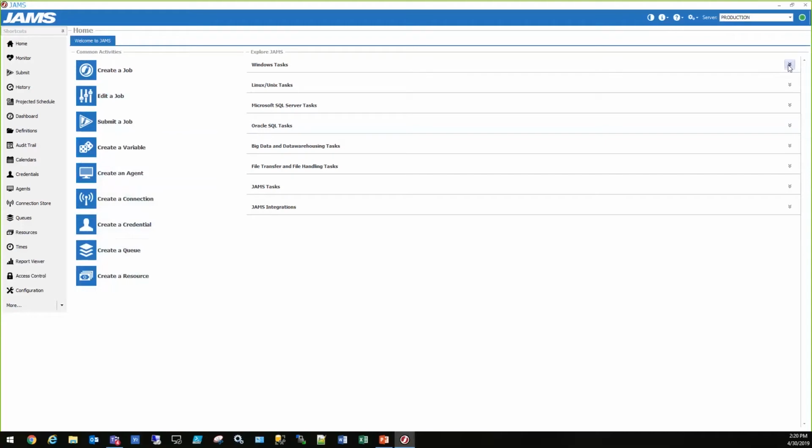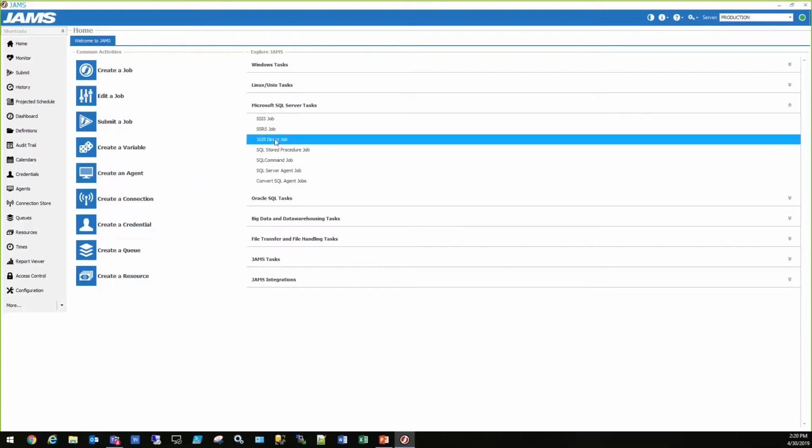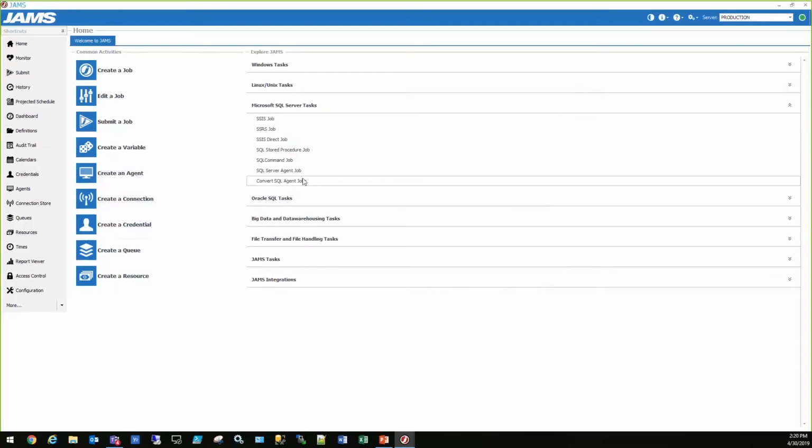Over on the right here, we have the Explore JAMS section. So we can talk about all kinds of different job types or execution methods, as we call them within JAMS. If I open up, and let me pull that over to the other screen, we can talk about things like an SSIS job. So if I have a specific SSIS package on SQL that I need to run under certain conditions, I can call that within JAMS with a very simple fill-in-the-blank form using a connection string to that SQL server. So rather than building it out in, say, SQL Server Agent, I can call those commands directly.